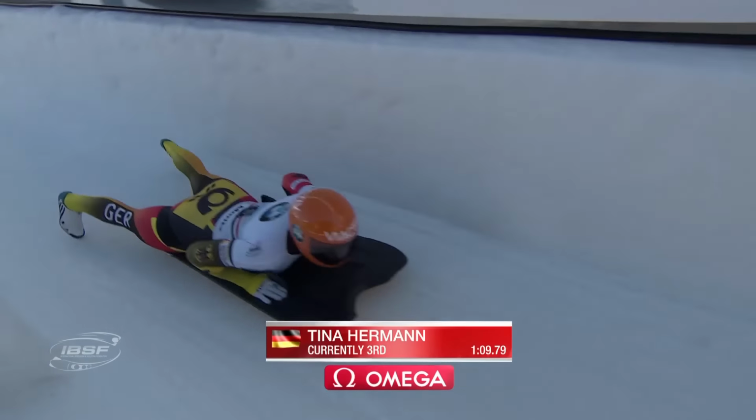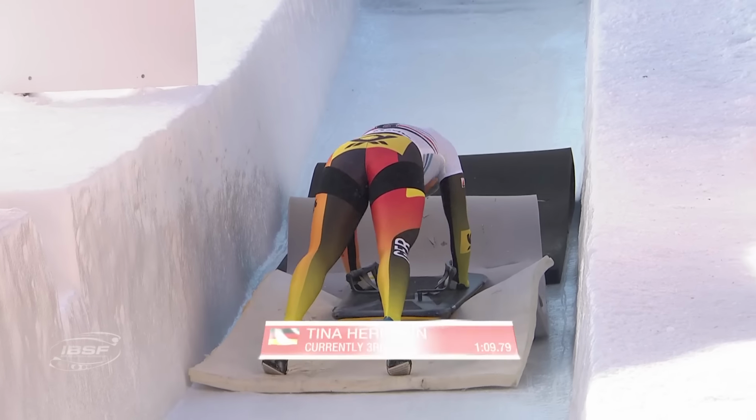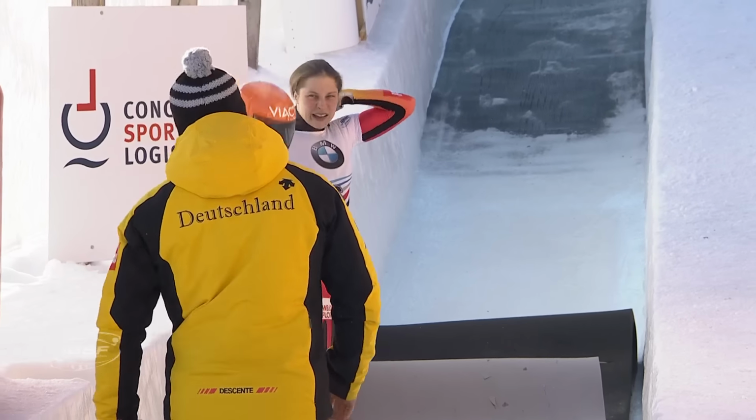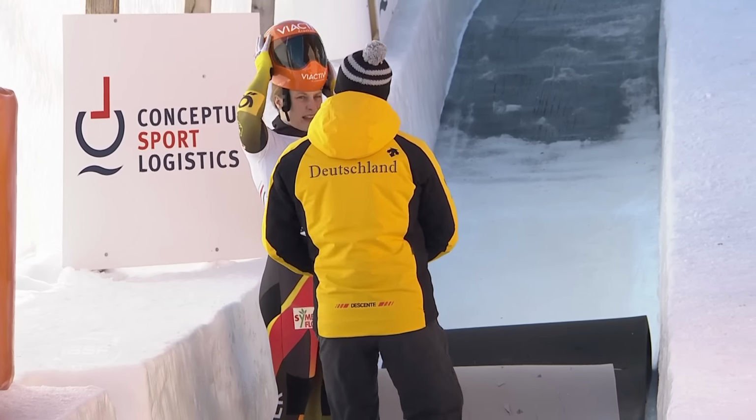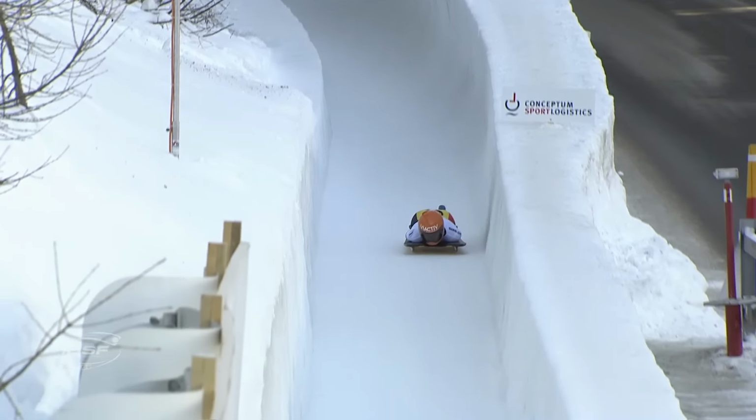Now for me, the question already is if she's in a medal-winning position for the first time since Pyeongchang, what does Kimberly Boston do? She had a medal in Pyeongchang. No, she hasn't. Her best is eighth place in Segulda, actually.